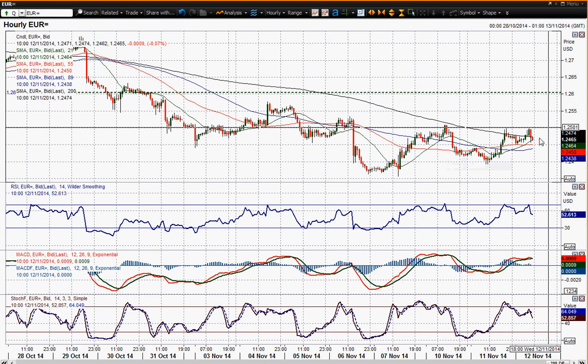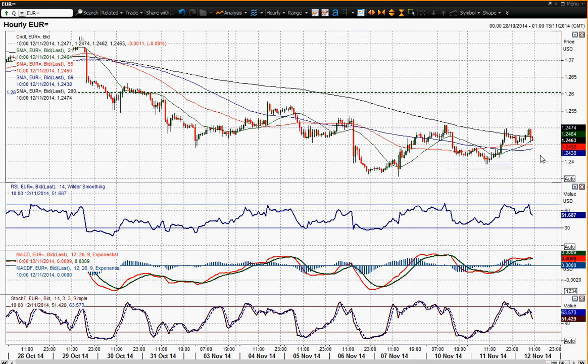Certainly at the moment the euro has backed away from that in the early European trading session, and it's losing a little bit of that upside momentum. If you look at the hourly RSI, it once again got towards 70 and backed away. So it looks a little bit neutral in the very near term over the last few days, because the RSI has not really moved overbought or oversold. It's more of a rangy period, and that is reflective of the price in the last couple of days.